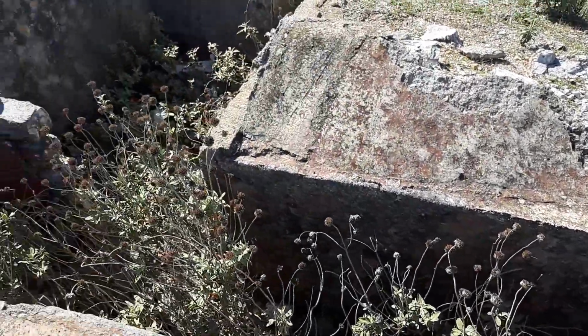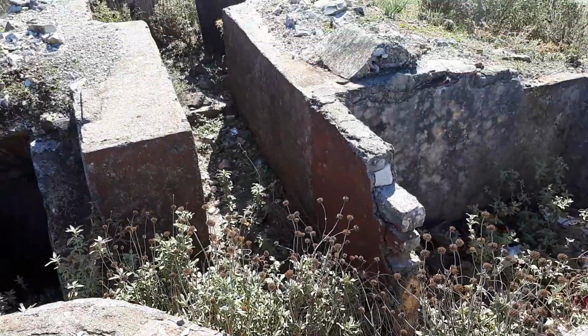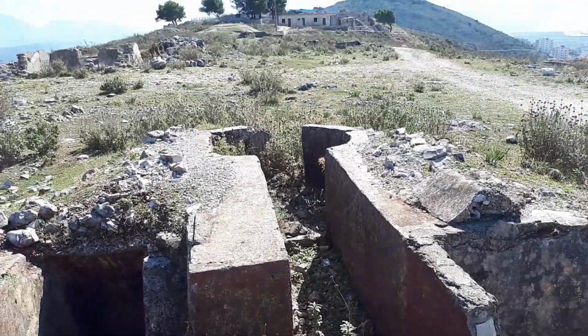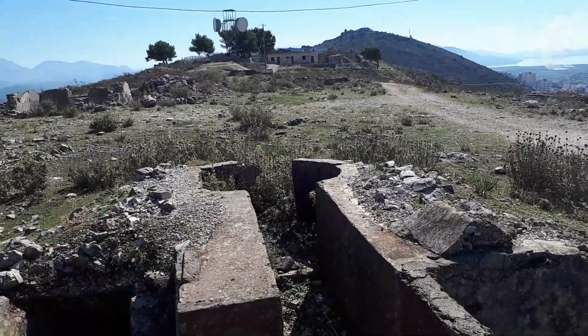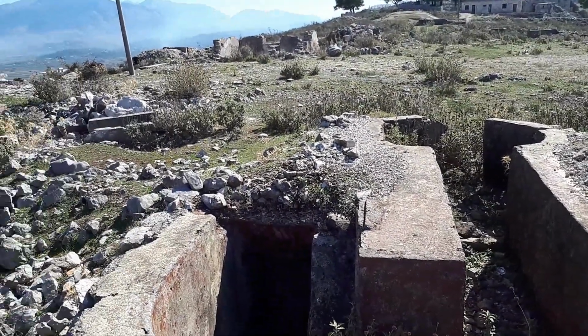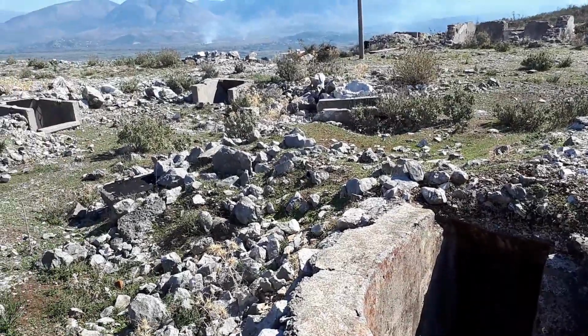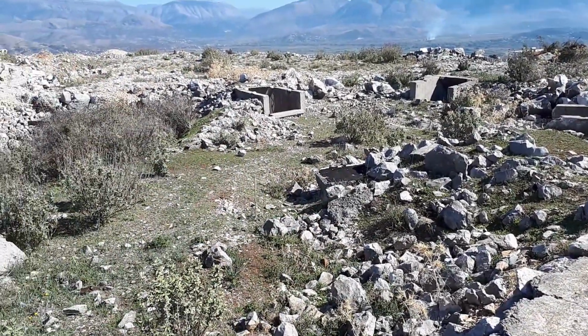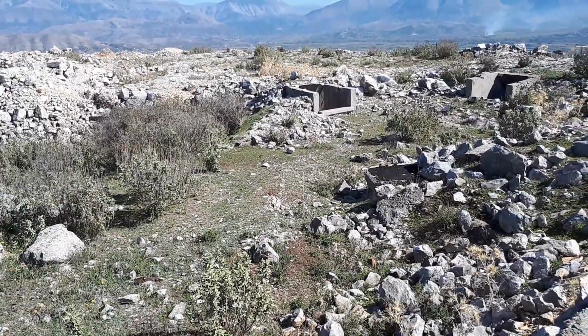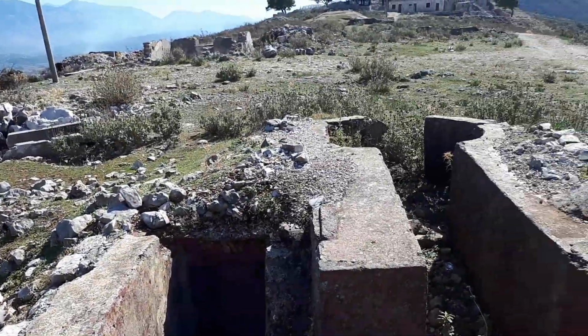From these gun positions, pretty good gun positions, they were firing at the Assyrians from over that hill down the other side. So they've got some pretty good positions overlooking the mountain on the other side. This area was all shelled by the Royal Navy.